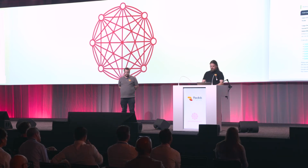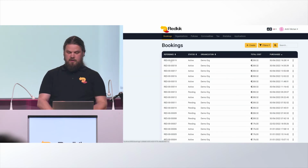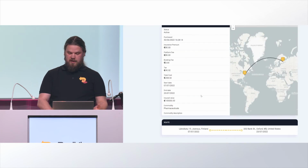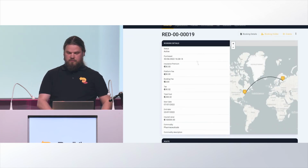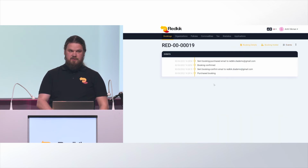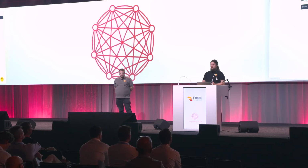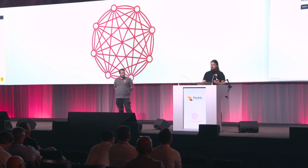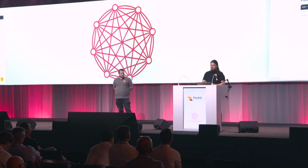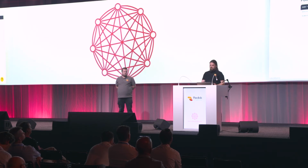Looking from the systems point of view, the Redkik backend will allow you to control basically any bookings that you have in the system. Here is, for instance, the one that we just made. It's recorded, booked right now. You can go to the booking holders. You can see all the events that have happened to it and such. There is full control regarding who can access the system, what they can actually see in the system, and what they can do in the system. So for the insurers handling things, there is full control on everything.